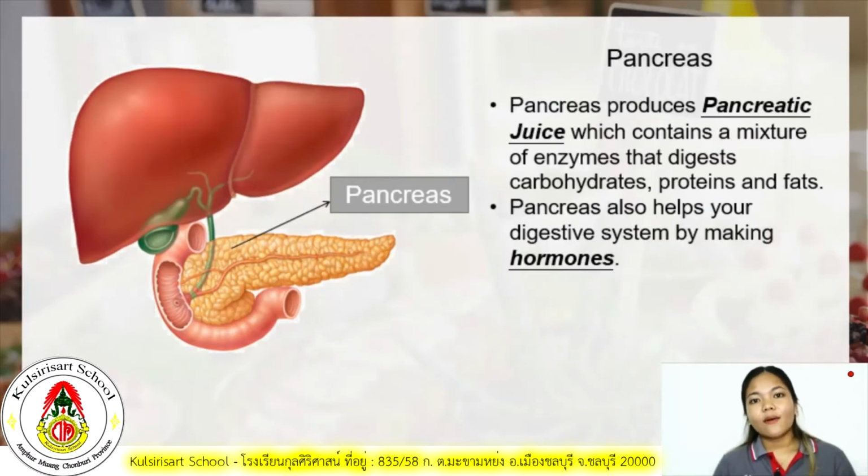Now, the next organ that we are going to discuss is the pancreas. And if you look at the picture, you can see there the pointed pancreas, which is the yellowish organ. Now, what is a pancreas? Can you pronounce it? Pancreas. Pancreas, okay? It is pronounced as pancreas.